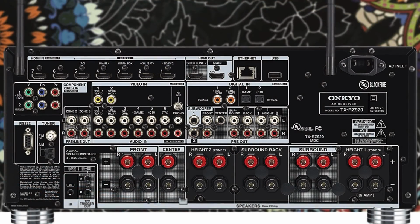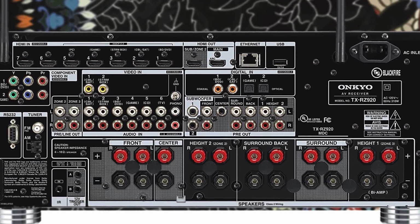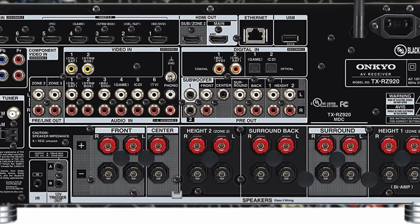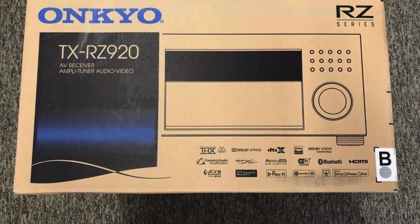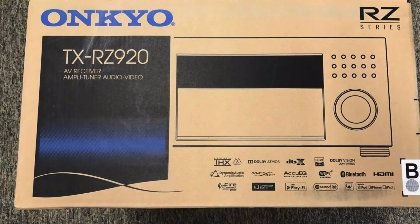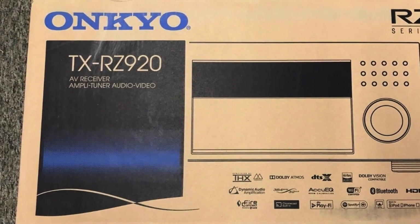This receiver offers 8 HDMI inputs, digital, composite, USB, line inputs, and a built-in phono preamp, which vinyl enthusiasts will highly benefit from. I also want to mention that the device uses dual-band Wi-Fi, AirPlay, and Bluetooth technology, which we will talk more about in the following sections. Now, let's move to the next section and start talking about the features.